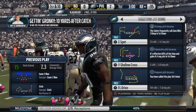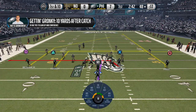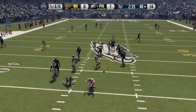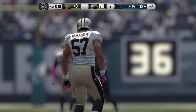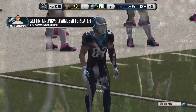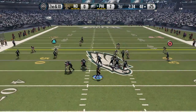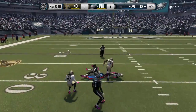Nice catch that time by the receiver on the slant route. Quarterback puts it right on target. They're back at the line after that catch for a first down. Looking across the middle. Incomplete. Looking underneath that time. Second down. The Saints defense brings in an extra member of the secondary. They'll go nickel. Beckham's got it, and a first.